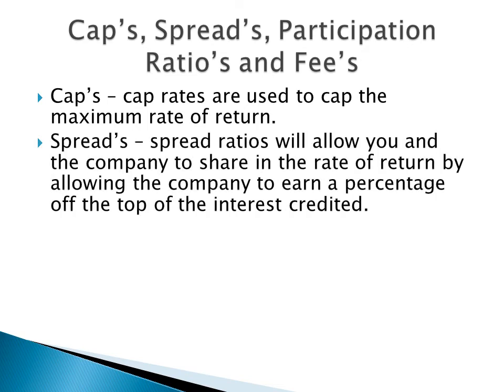The spread ratios allow you and the insurance company to share in the rate of return by allowing the company to earn a percentage off the top of the interest credited. So let's say there's a spread rate of 2%. Well, if the market returned 10 points, the insurance company would take 2 and you would earn 8.